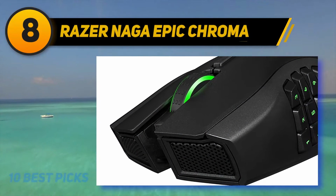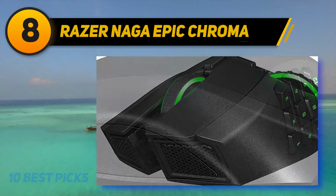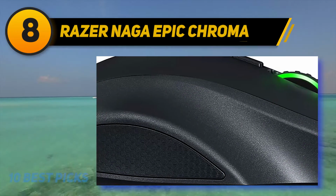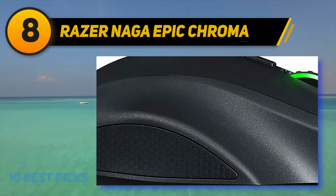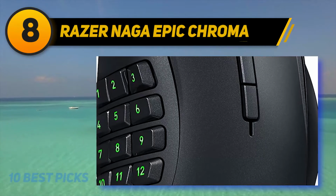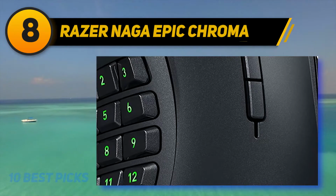The Razer Naga Epic CHROMA is a little on the small side, and many reviewers found it hard to comfortably rest their palm and also reach the buttons. Two factors that don't benefit long gaming sessions. Additionally, the lack of clear tactile signals and/or the ability to adjust the grid doesn't help with macro accuracy.